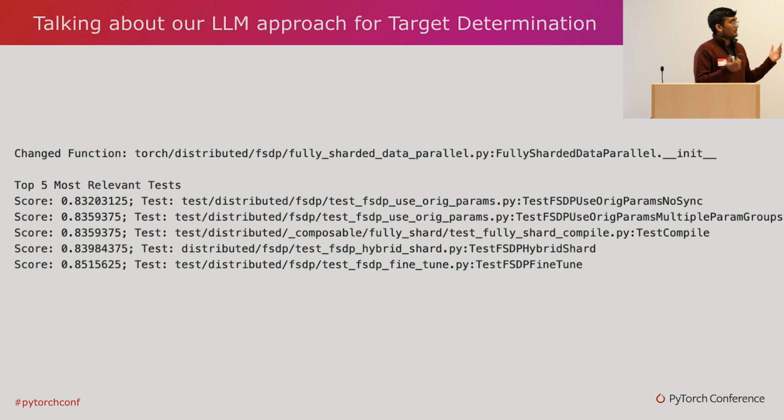So here's one sample PR that we tried this on. It made a change to Torch distributed FSDP, fully sharded data parallel. In fact, it changed the init function of that module. And so we find that the most relevant tests that the system identified were all FSDP tests. And the tests that it found as least relevant were in ONNX, JIT, FuncTorch, NamedTensor, and other modules that had no interdependency or no connection to Torch distributed at all. So we're continuing to iterate on this to prune out irrelevant functions, adding context about transitive dependencies in the sequence that we encode, and potentially doing dimensionality reduction for the embeddings themselves.